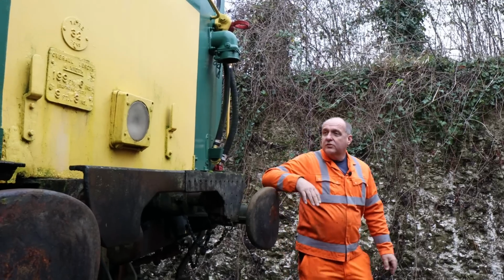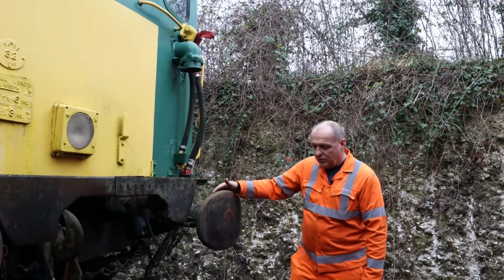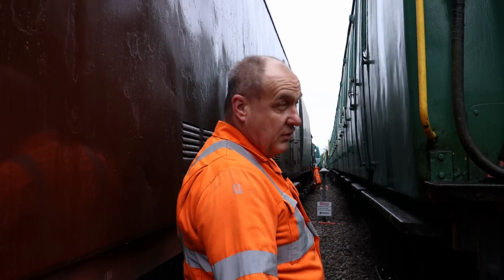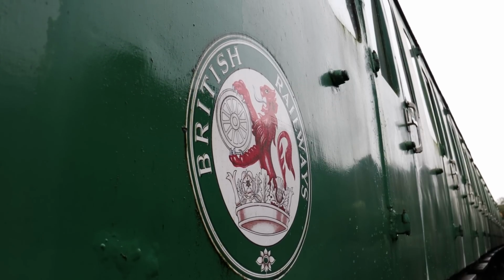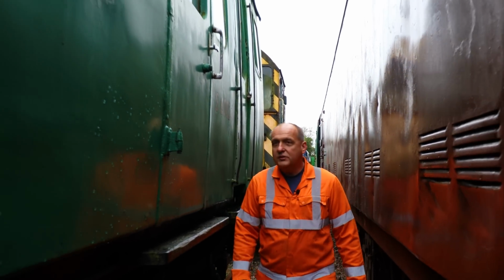So we'll have a walk along the side, and I'll give you a feel for some of the issues that we're facing. The unit was built in 1959, so she's had a fair life. They were actually built for 15 years, and the idea was that the lines they operated on would be either closed or electrified in those 15 years. So to last till 2004 and come here, not a bad investment really in truth, but she's starting to show her age unfortunately.